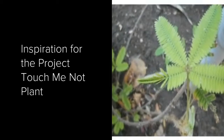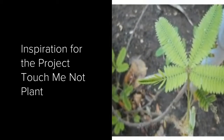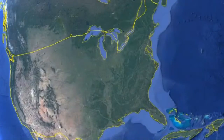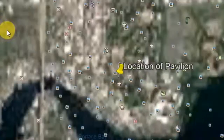The inspiration for the pavilion was taken from the touch-me-not plant, which is also known as Mimosa pudica, which basically closes itself when someone touches it from outside. The location for the pavilion was chosen to be Seattle, a city in Washington, where there is a high percentage of cloud cover and overcast conditions.